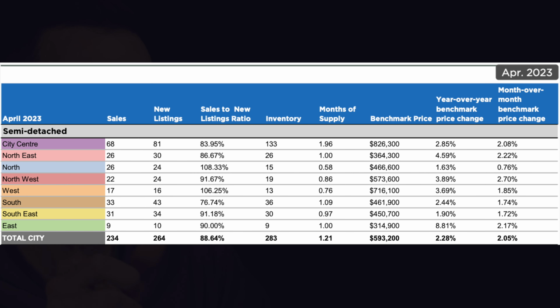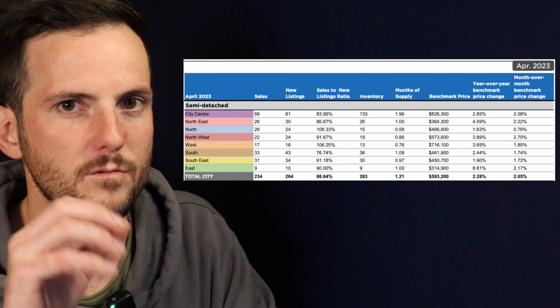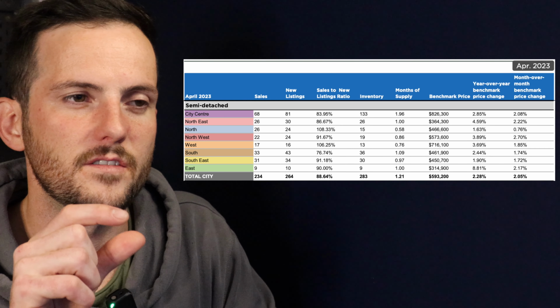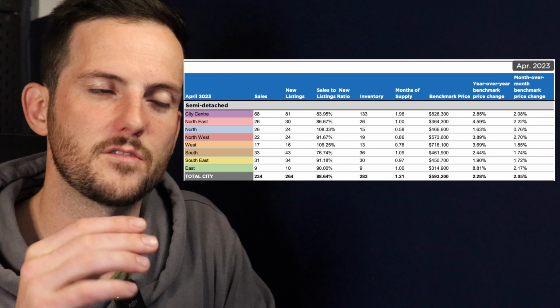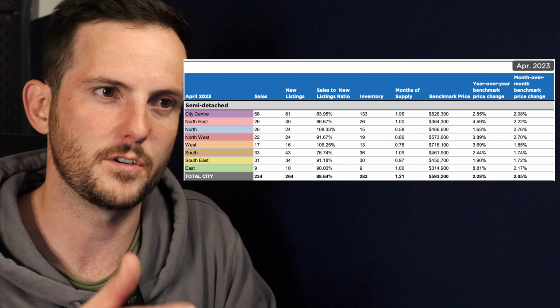When you look at the numbers of Calgary West, you can see that there's only 17 sales and 16 new listings. These numbers for the semi-detached sector are quite small. So the percentages change drastically. 1 or 2 sales really does tick up or down that percentage. So it is important to put that into perspective.